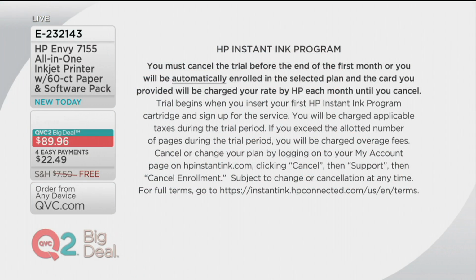You don't need to print that photo and say, oh no, it's out of ink, and then I'm going to need to go get more, and you can't print what you have right there. It will send it to you. Now, you're going to have to cancel the trial before the end of the first month, or you are going to be automatically enrolled in it. So it is great for you to be able to get in there, give it that try. And of course, your credit card on file would be charged at the rate of HP every month until you cancel.